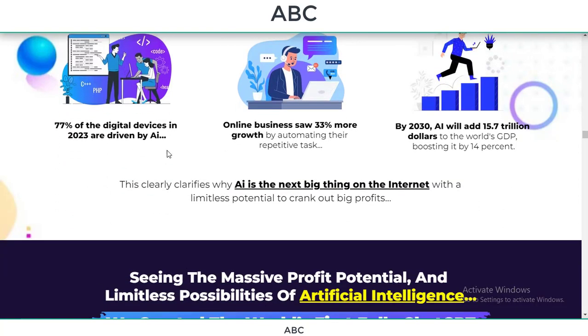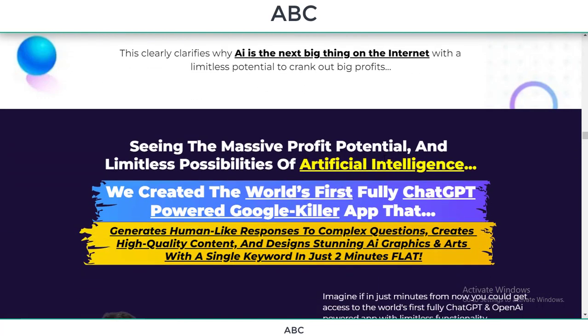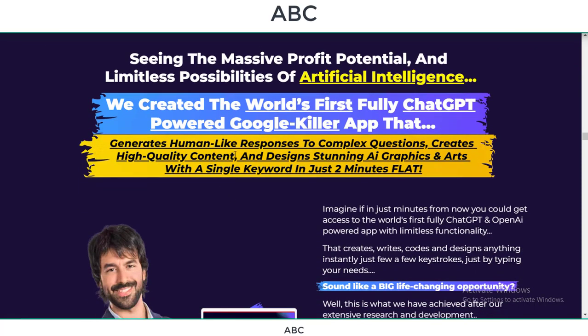This clearly clarifies why AI is the next big thing on the internet with a limitless potential to crank out big profits. Seeing the massive profit potential and limitless possibilities of artificial intelligence, we created the world's first fully ChatGPT-powered Google killer app that generates human-like responses to complex questions, creates high-quality content, and designs stunning AI graphics and arts with a single keyword in just 2 minutes flat.